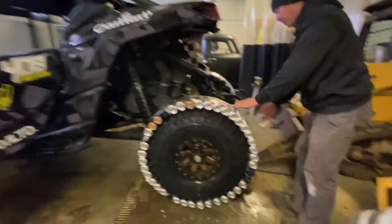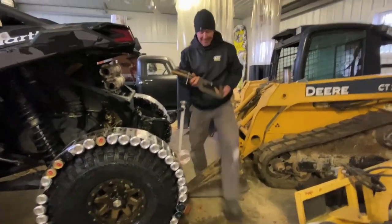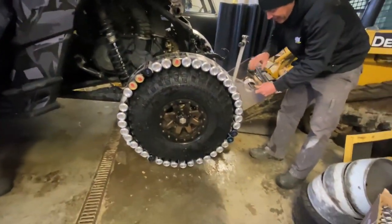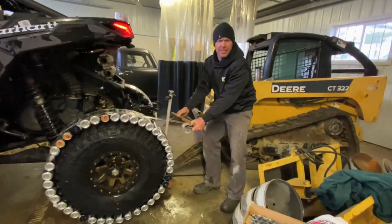You got the other roll ready? Oh, I need my roller. Get your wire brush out. The wire brush and my C clamp. Figure you're not sitting on this when you fall off to do that. Good? Well, let's see. Oh, right there.